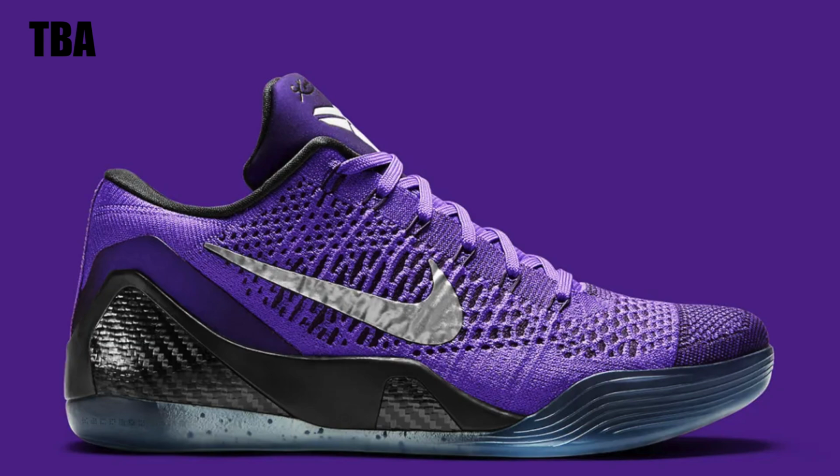And one really cool thing about this shoe is the sole of the shoe is a translucent sole, and you can kind of see imprints of the moon through the sole. So these are the Moonwalker Kobe 9 Elite Lows. I'm sure they're going to do well. I'm sure they'll carry some resale on the secondary market, but definitely a shoe that I'll be looking forward to trying to pick up here in 2025.